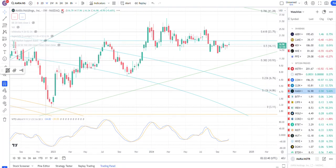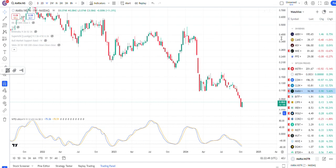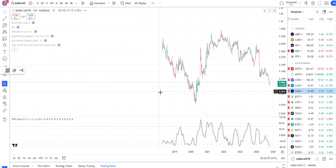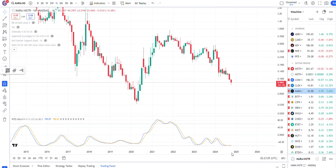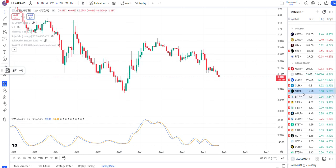The other miners are doing some very similar things. For example, look at Mara over CleanSpark. The Mara over MSTR chart is trying to curl positive. So a lot of these miners are trying to hold their own against MSTR, although so far it's been looking very much like a parabola downwards when you're talking about these ratio charts. But I think at some point the parabola has gone down so much that things are way overextended to the downside. I think you are at a junction where things are way too oversold in terms of the miner over MSTR chart. So that's one thought.